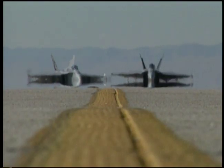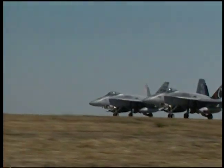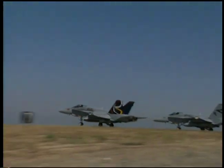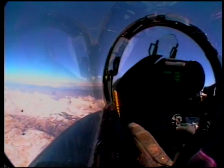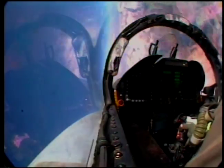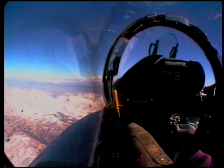It is literally the stuff of legend. Naval aviation, immortalized in movies and television from the vantage point of an F-18 cockpit. It is a job that does not disappoint. Real pretty down there.